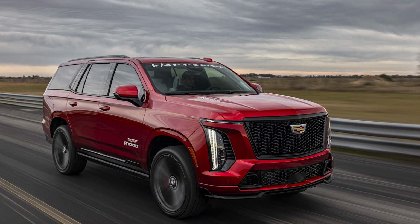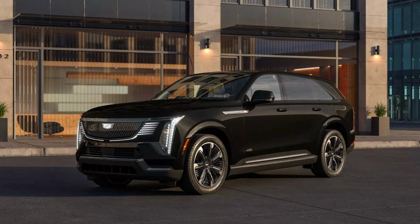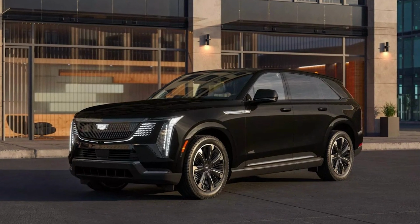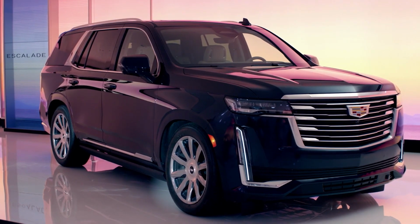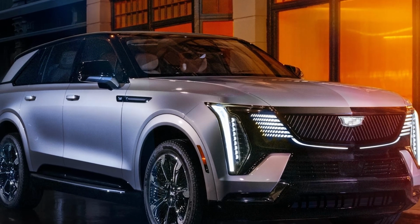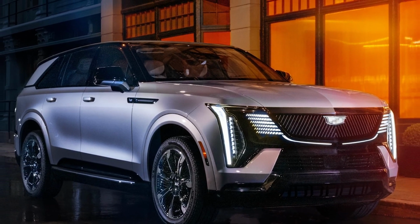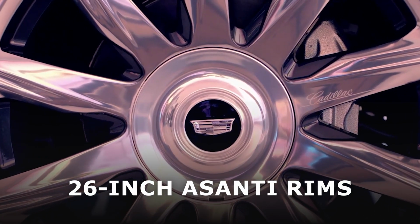Well, he stretched the sedan. And believe me, this wasn't just some minor legroom adjustment. Shaq's Escalade was extended into a full-blown luxury limo on wheels. The first thing you'd notice, the grille. Forget the standard Cadillac emblem. Shaq had it swapped for a massive chrome badge, making sure everyone knew exactly who was pulling up. And the wheels, he made it into 26-inch Asante rims.